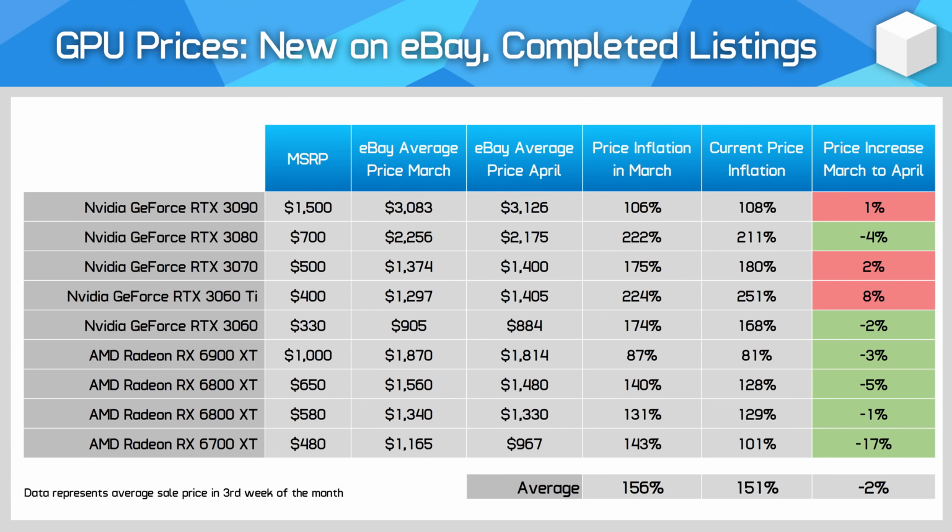For today's video, I've looked at GPU pricing over the past week and compared that to a similar period 1 month ago for all of the current generation GPUs. This is from completed eBay listings for brand new graphics cards in the US market. Once again, we see a trend that's relatively flat month on month. So for roughly 2 months now, we have basically been at the peak of GPU pricing on the scalper market.